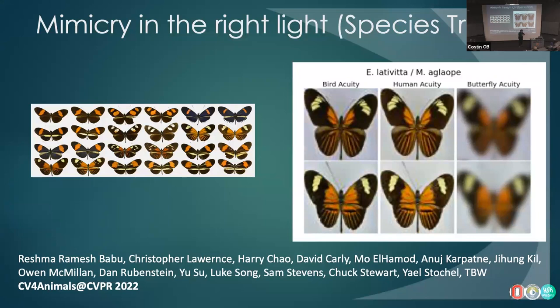So what we expect is that birds occasionally can recognize that this is the co-mimic. If we train the model on just, let's say, Erato, and ask it to recognize the mimic, birds will occasionally be able to recognize that it's a different species than the co-mimic, but they won't do it as well as butterflies. And butterflies should really be able to separate anything of the other species from self. And that's exactly what happens. Drum roll, please. All right.